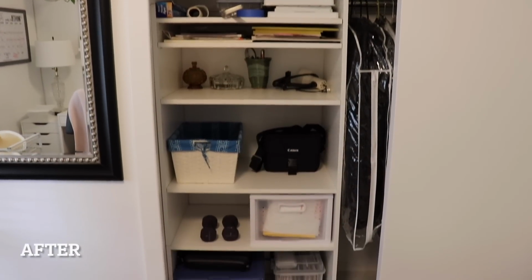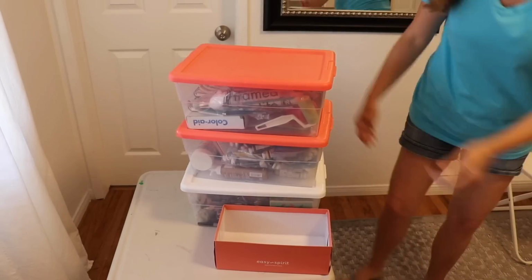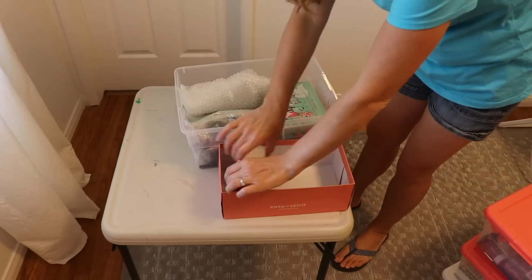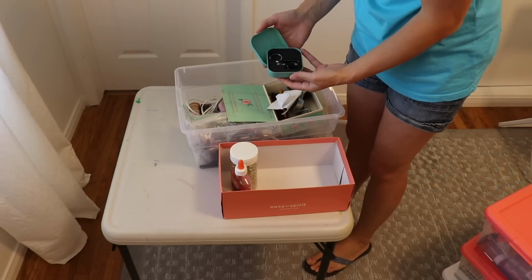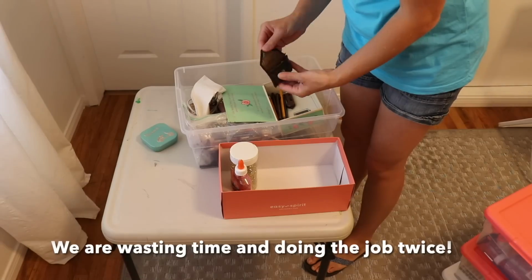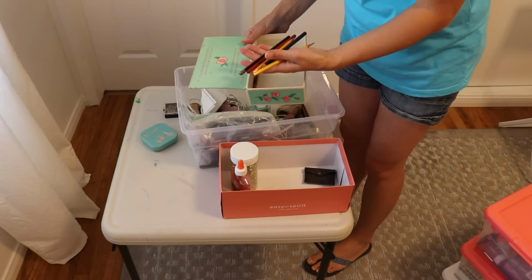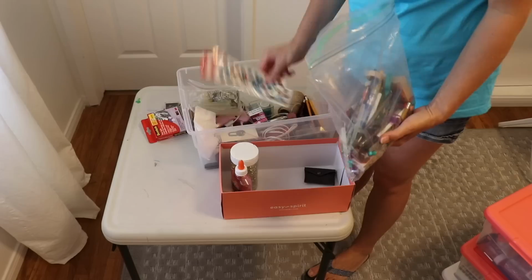Don't organize until you have already decluttered, and I have a few reasons for this. I have definitely done this the opposite way, where I organized and then I realized I actually needed to declutter first, and that's why I'm sharing this tip today. The main reason is if we organize first before we declutter, we're wasting our time and we're not organizing right, because we're organizing items that we don't even want to keep in our homes. So definitely make sure to declutter first.